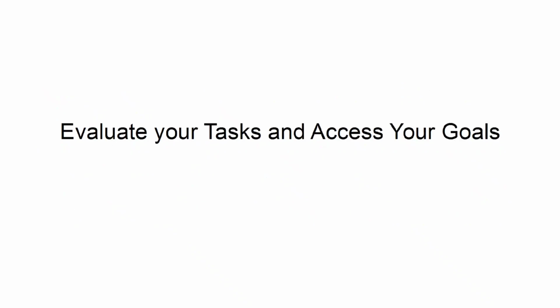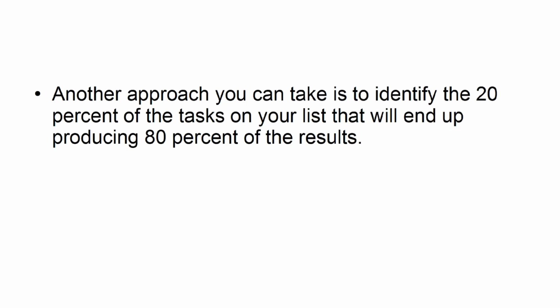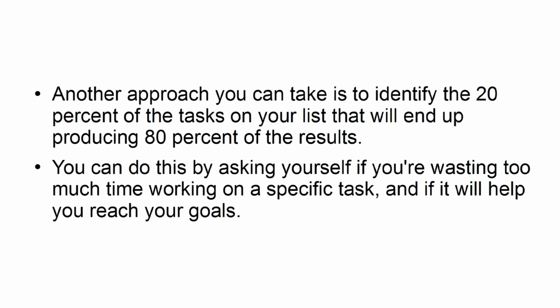Evaluate your tasks and assess your goals. Another approach you can take is to identify the 20% of the tasks on your list that will end up producing 80% of the results. You can do this by asking yourself if you're wasting too much time working on a specific task, and if it will help you reach your goals.